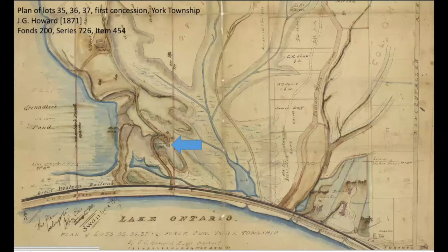Why am I showing you this plan? Well, Howard's legacy: just shortly after he made this map, he deeds Toronto his land, which is how we have High Park. So it's a huge gift to the city.